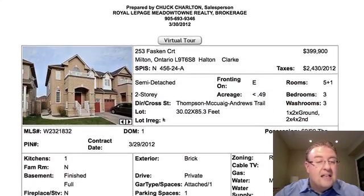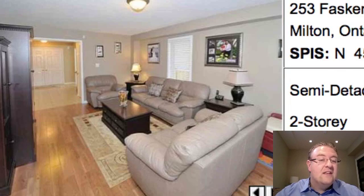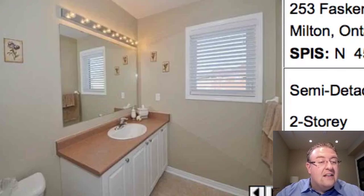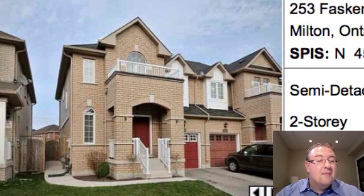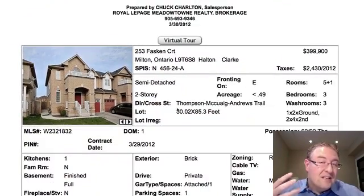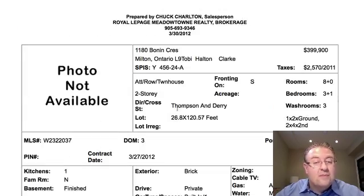Fasken 399, semi-detached. 3-bedroom, and it looks like you've got your kitchen plus the eat-in, and then you've got a long room here, and then the 3 rooms upstairs. Probably 1,800 square feet. The basement finished is going to help them a lot, and I think about the one just over on Racy that just got an offer on it. It really wasn't anything magic inside, and it didn't have a finished basement. It was right at $399. So these guys are probably in the right spot.